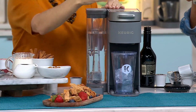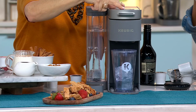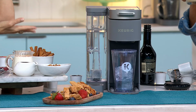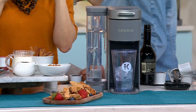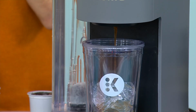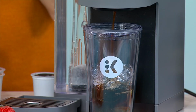Okay, great. And then in here, because we want to do over ice, when we hit over ice, it's ready to go. We're just going to hit go. It's automatically going to do a 6 ounce brew for over ice because it knows you're going to have ice and other things in there. On the over ice, it brews originally in that first moment, hitting all of the grounds at 193 degrees.